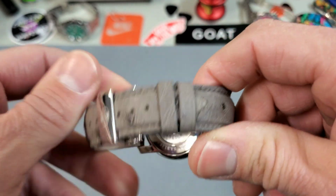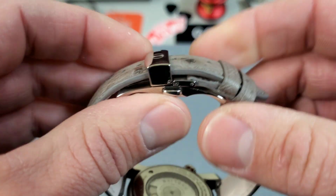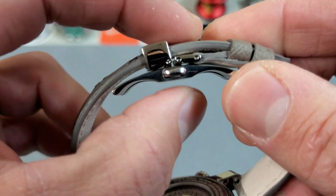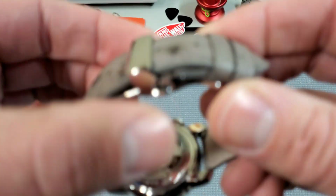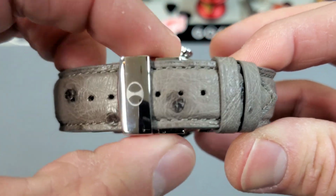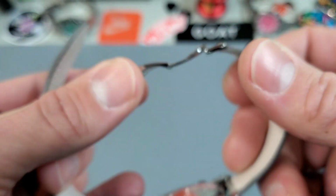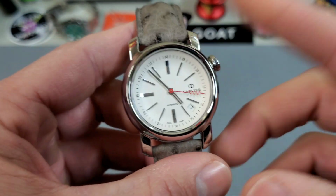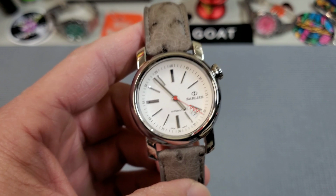Now it does have a butterfly clasp, as you can see here, which I am not usually a fan of. It is signed, but check this one out. This one has this kind of thicker portion here in the center that helps keep these tabs off of your arm, which is one of my major complaints about butterfly clasps. Now they did send a couple other pretty cool straps along with it, so we'll check those out in the wrist shots.